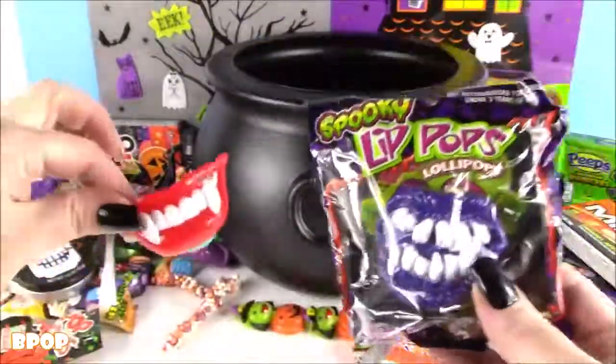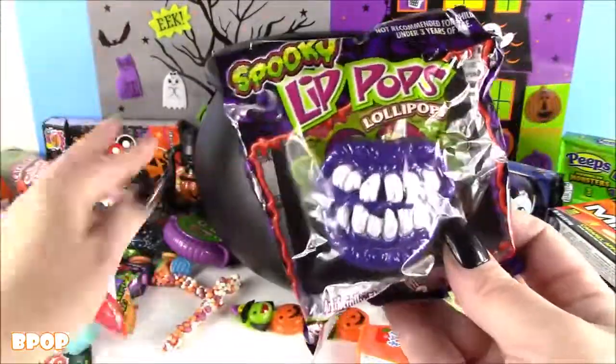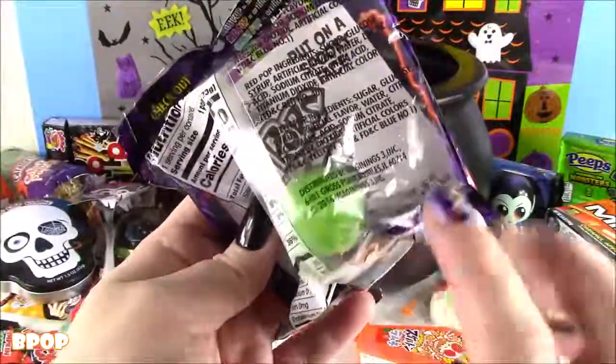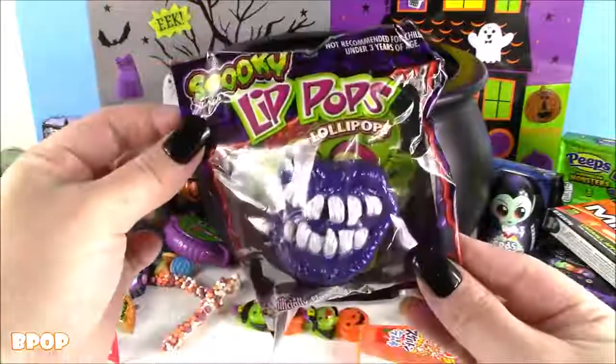Another spooky lip pop lollipop. So earlier we had this little Dracula one, a vampire. This time it's like a monster. It's like these purple and white with a green pop. Must be like a green apple flavor.